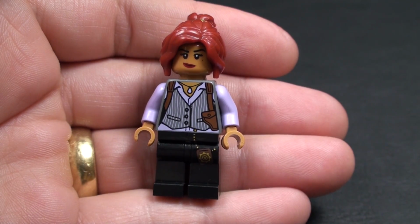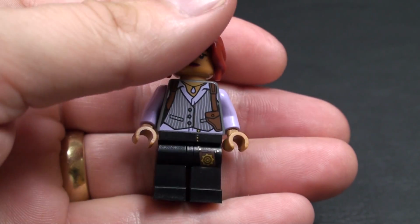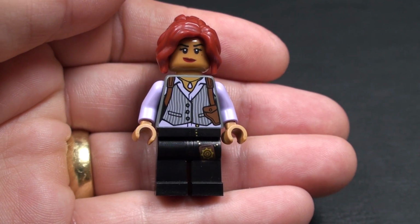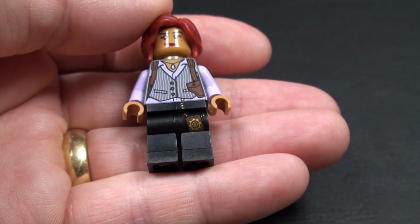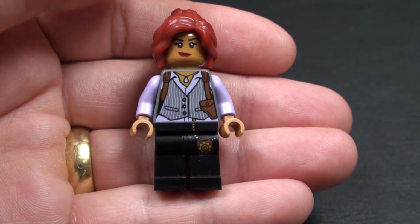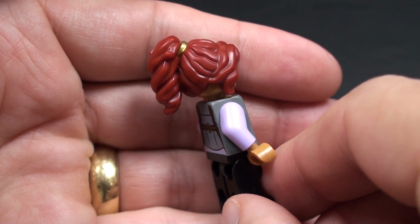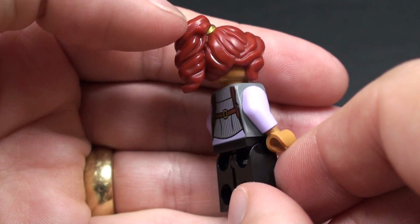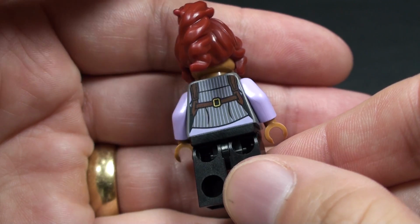This is Commissioner Gordon's daughter, Barbara Gordon, and she's got some beautiful printing on the body there. You can see she's wearing this waistcoat, she has a shirt on underneath and a pendant hanging around her neck. She also has a gun belt and her badge hanging down printed on the pants there. I think for me the best part about this character is the hairpiece, and this is spectacular. Red hair with a gold hairband and this long kind of curled ponytail. We also have some printing on the back there.